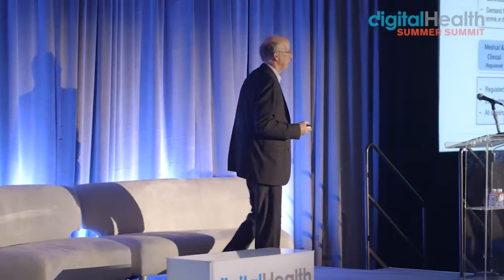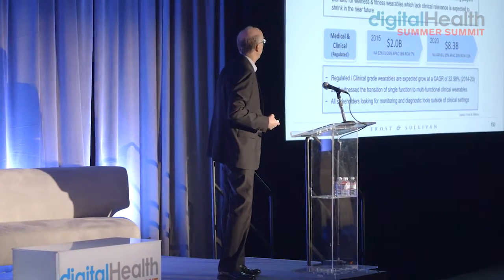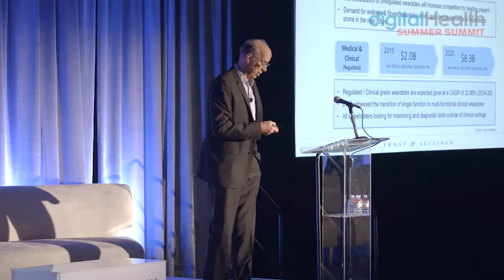The medical-grade wearables, while it is a regulated market, it has the FDA as part of it, it is a difficult market to break into, but the opportunities there in terms of multifunction, in terms of smart technologies, in terms of analytics and platforms seem to be pretty strong here in the coming years, and probably a better bet to say you can make a place and make money than that top category.